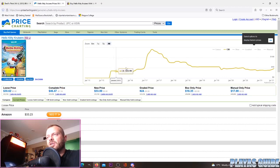But the curve here is correct. It skyrocketed. It didn't really skyrocket. Like it climbed up and then skyrocketed, and then it kind of fell down and then all the way down to whatever it is here on eBay.